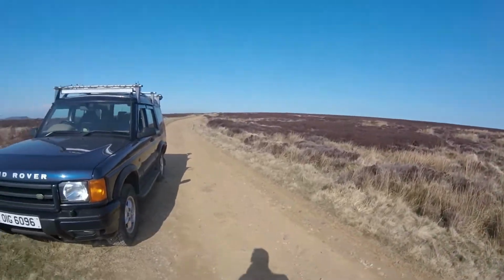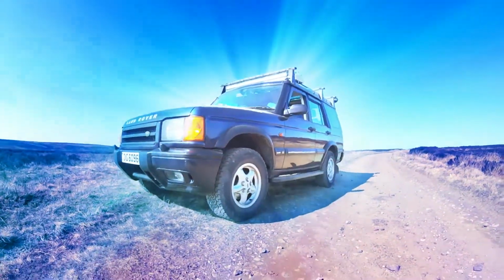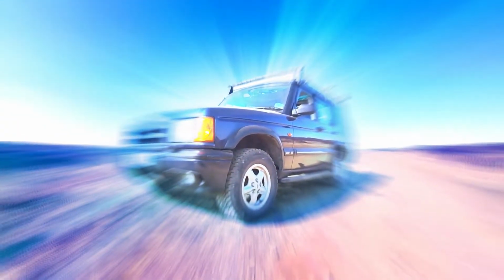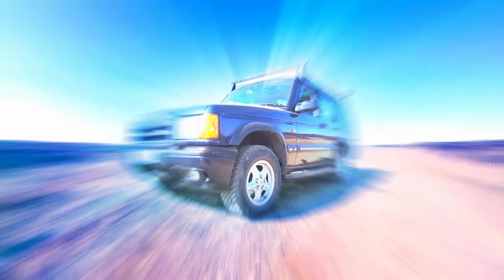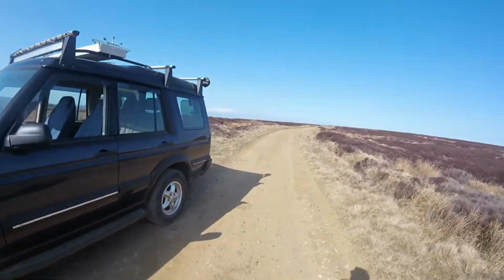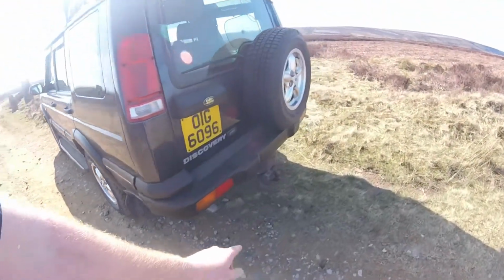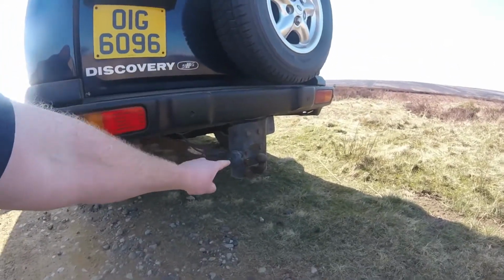Alright, so there's the Land Rover. A lot of people haven't seen it. I like it. It's nice. I was going to lift it, but I don't think I will. I can't go off-roading because of the front bumper, and I really can't go off-roading because of the back bumper. I like that. I'm keeping that.